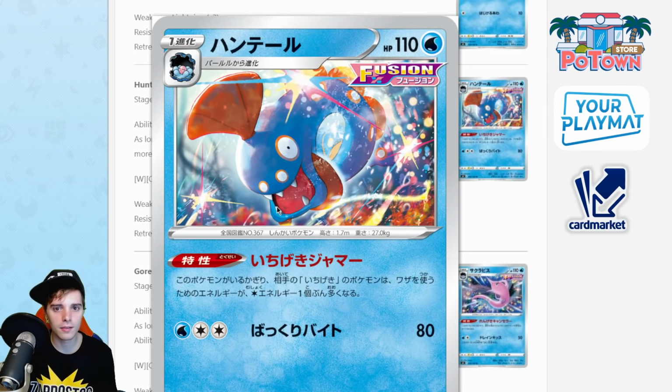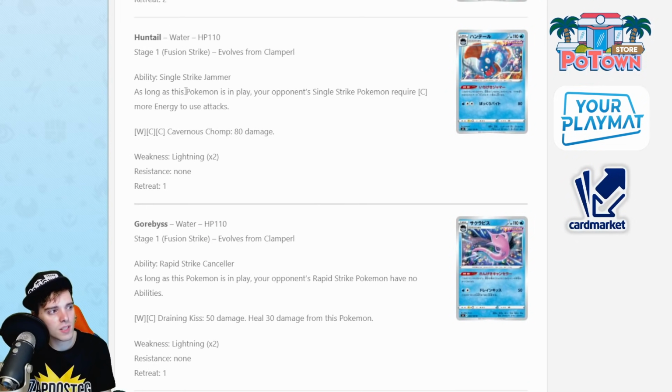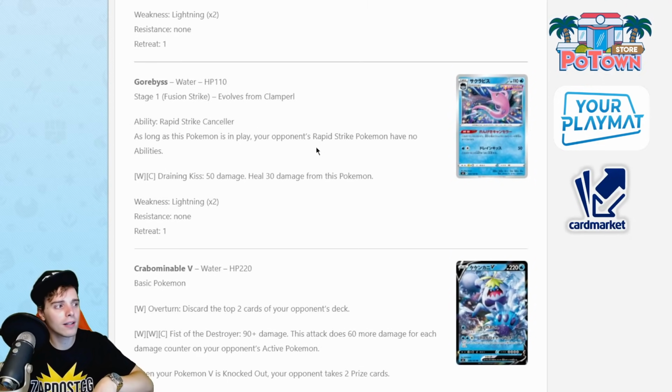Fusion Strike, Huntail, and Gorebyss. Look at this guy. Cool. They all have abilities. The Huntail has the ability, as long as this Pokemon is in play, your opponent's Single Strike Pokemon require 1 Colorless energy more to attack. Super annoying, but on the other hand, they have energy acceleration with Houndoom. You might actually prevent them from attacking at one point for the big one-hit KO, so it might be a cool tech card in a Fusion Box deck to counteract specific battle styles.